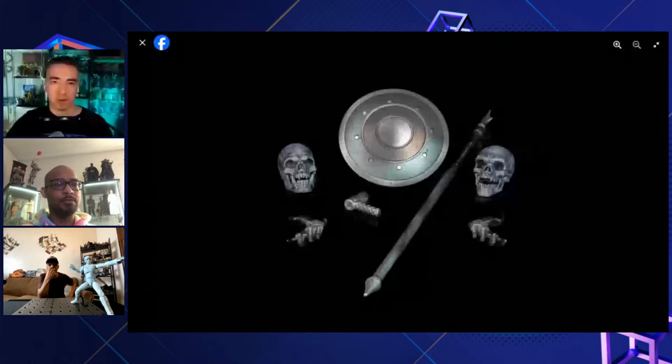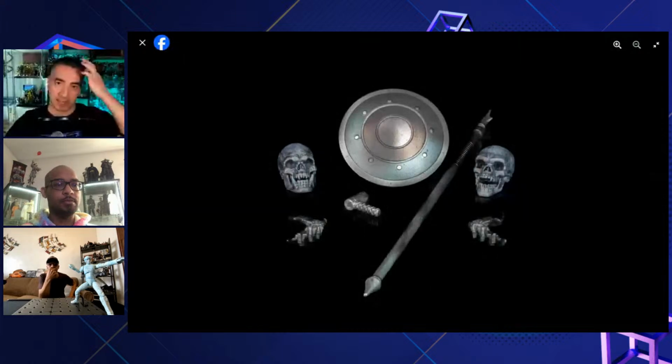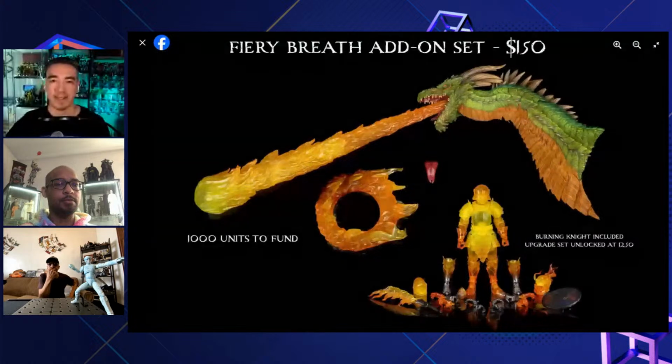Going back here. Like I mentioned, that was just a base dragon. I say that because, as part of this, there are 2 other crowd-funded aspects that are not included with the base dragon. I already went over what the base dragon is and all the multiple stretch goals for that. So now what we have here is the Fiery Breath add-on set. Again, this is its own crowdfund goal. This has its own minimum with its own stretch goal. So this is separate from the base dragon.